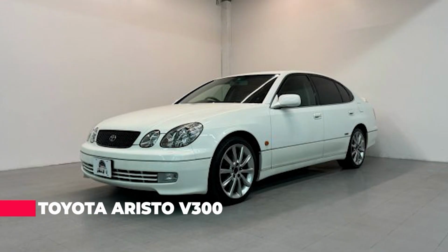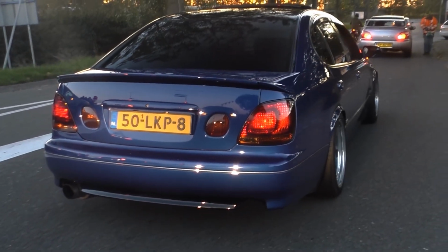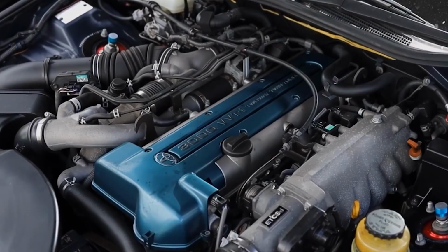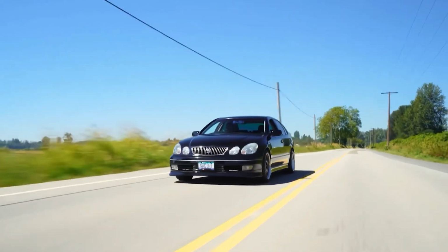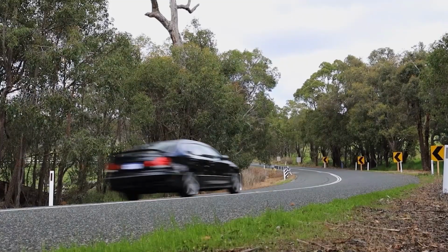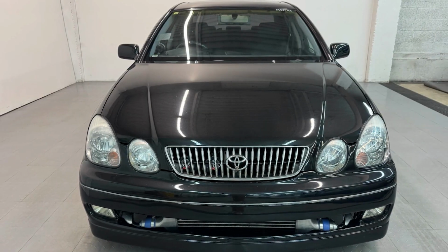Then there's the Toyota Aristo V300, a car that wears a Lexus badge but fights like a Supra. Under the hood sits the legendary 2JZ-GTE, 3.0 liters, twin turbos, around 276 horsepower and 333 pound-feet. It's smooth, quiet, and deadly. One moment you're sipping coffee, the next you're doing warp speed on a freeway on-ramp wondering how something this polite just embarrassed a sports car.